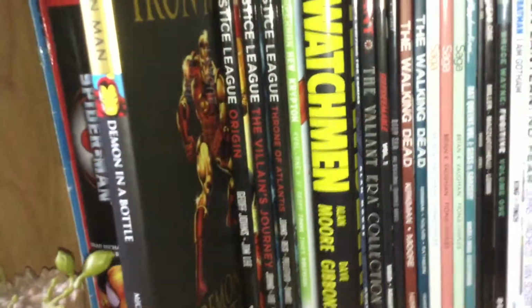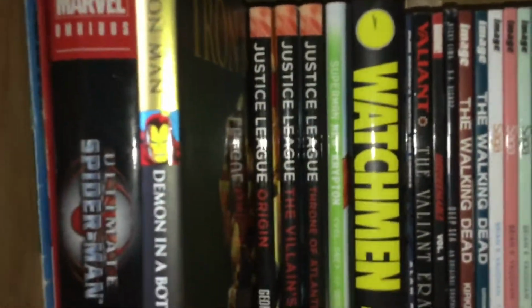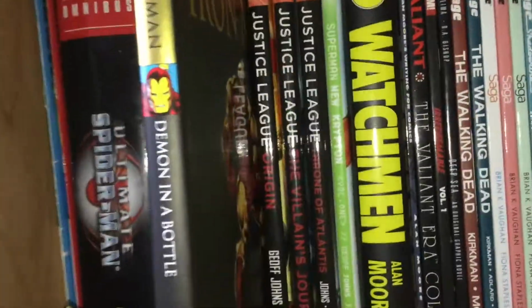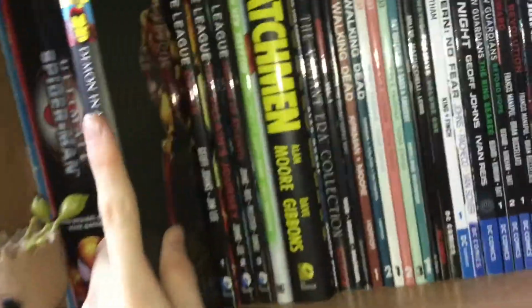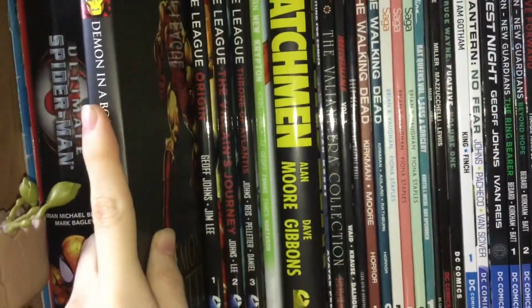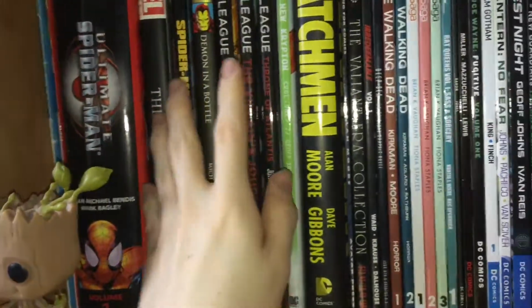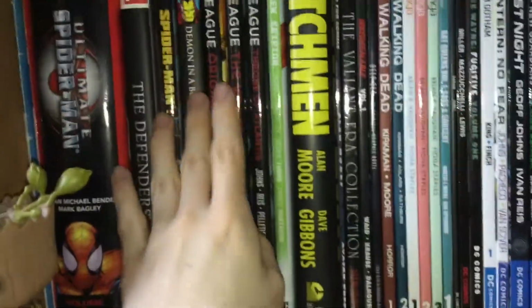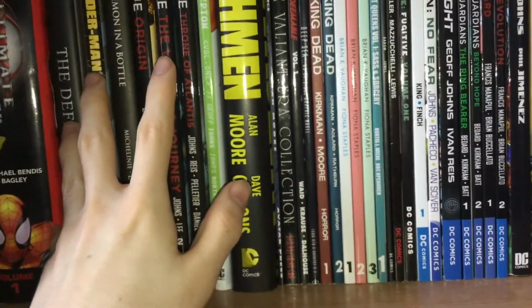Iron Man Demon in a Bottle. This is by Michelinie. This is from the 70s. Some of the stuff in here is really weak sauce. When you think of Demon in the Bottle, you think of those issues where Tony Stark is actually an alcoholic and it's a problem. But that's only really like 2 issues out of the total.